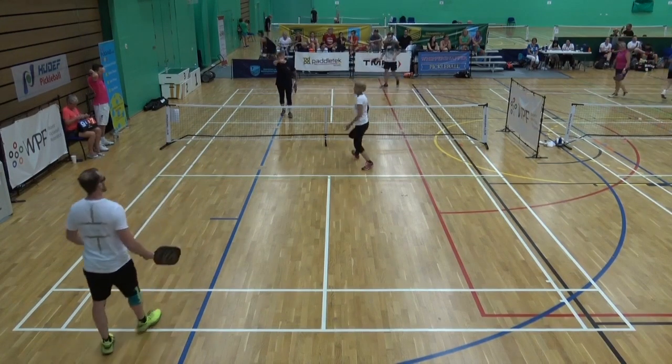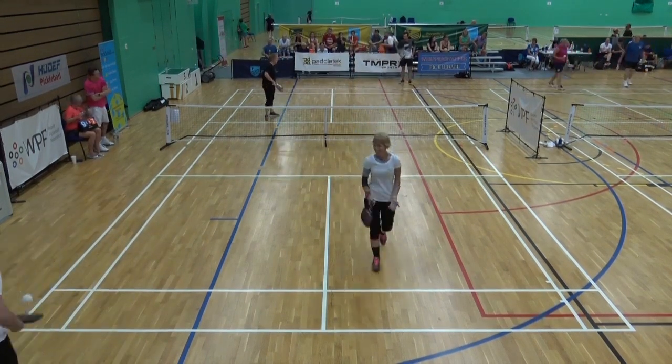You can certainly tell, even from this side, that Edwin has a forehand grip, because look at how his paddle's pointed toward the ground. Yeah.